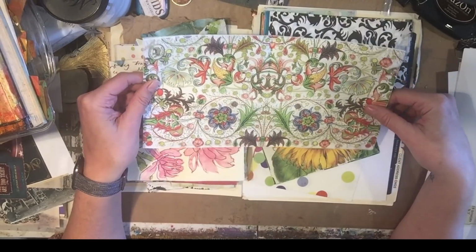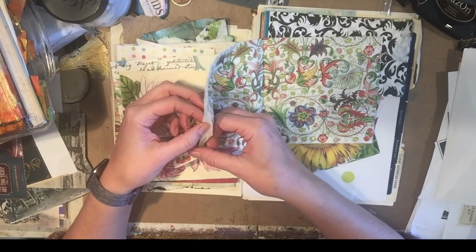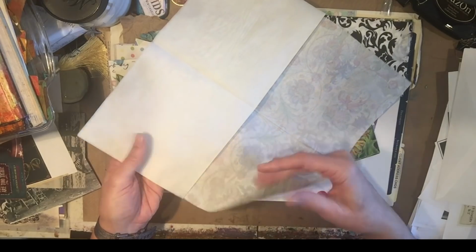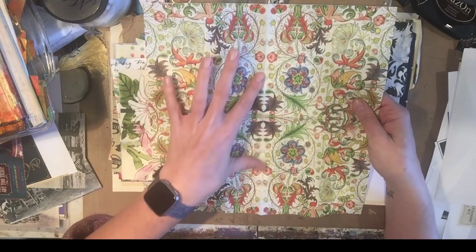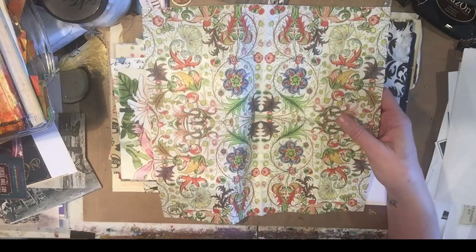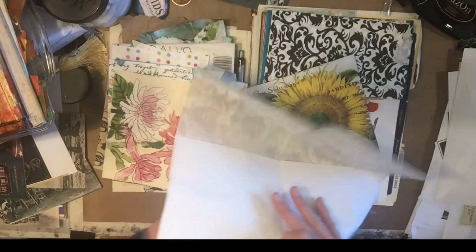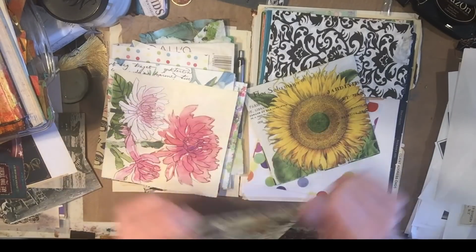This one is just beautiful. I used this one on one of my journals also, after putting down a base layer. Most of these are 3-ply, but I put this seam down the center of the journal, and it just folded over, and then I painted over the top of it and Mod Podged over it, and it's a gorgeous, beautiful design.